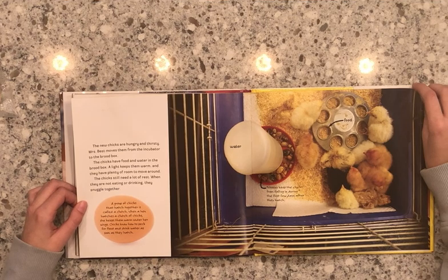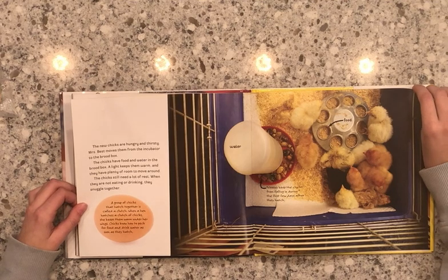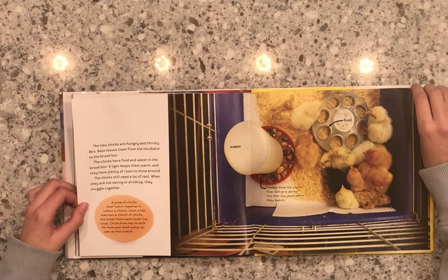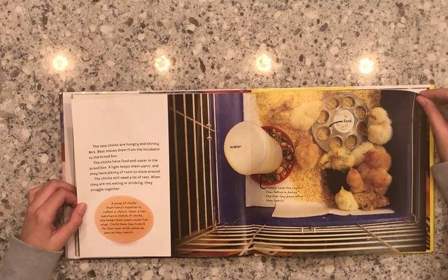A group of chicks that hatch together is called a clutch. When a hen hatches a clutch of chicks, she keeps them warm under her wings. Chicks know how to peck for food and drink water as soon as they hatch. Pebbles keep the chicks from falling in during the first few days after they hatch.